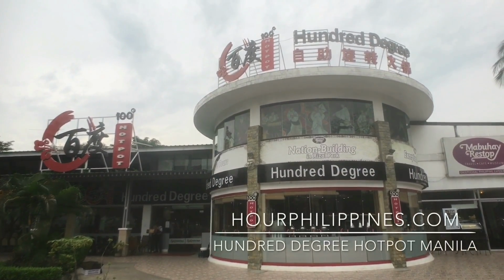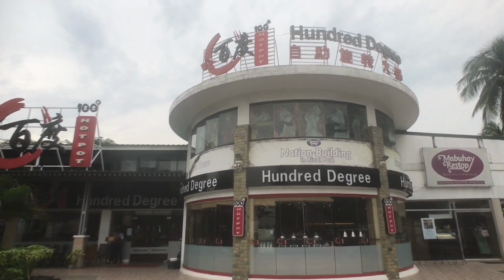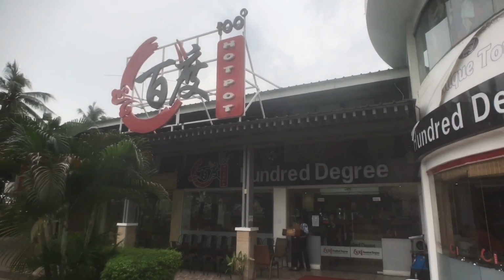Hundred Degree Hotpot is the newest hotpot buffet in Metro Manila, opened in December 2016 by Patrick T. It is located across the Rizal Park Hotel and walking distance from Manila Ocean Park.